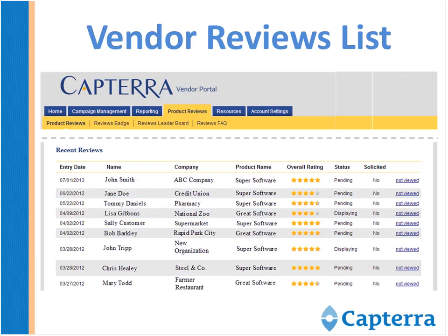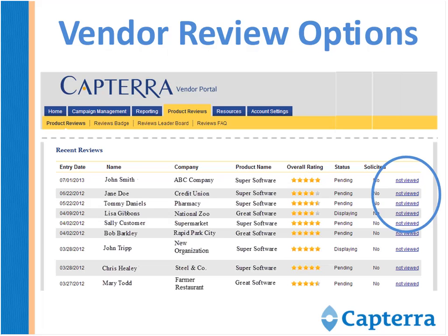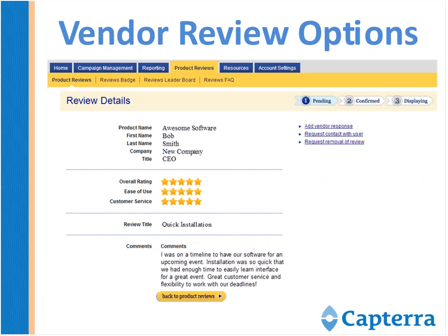Now, as you start collecting reviews, you'll be able to go into your vendor portal on the Product Reviews tab. You'll be able to scroll down. You'll start to see a review queue with the star rating, as well as the status, whether it's pending, confirmed, or displaying. And then next to each of those, to the far right, is a link you can click on to go in and read a specific review.